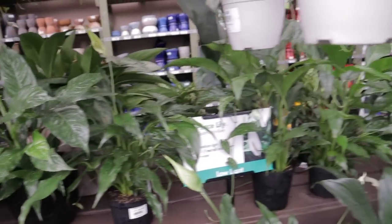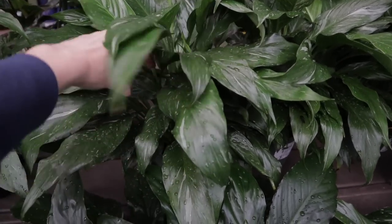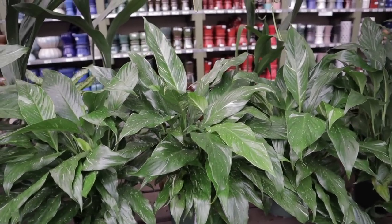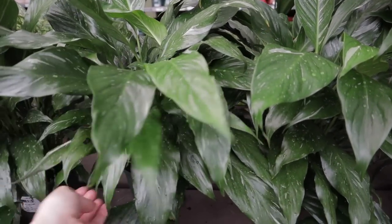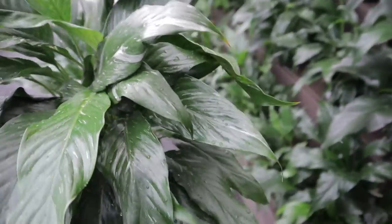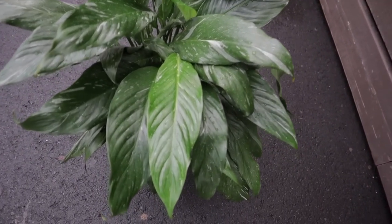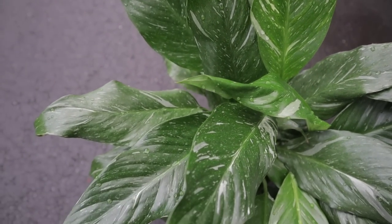That one's interesting. And then these over here are different than that. Isn't that neat? What do you guys think? Do you think it's a different variety? Spathiphyllum Domino, but it doesn't look like it at all to me. Like, look at this. God, it's such a beautiful plant. I just want to get another one for $17. It's so beautiful. Yeah, that looks different to me.